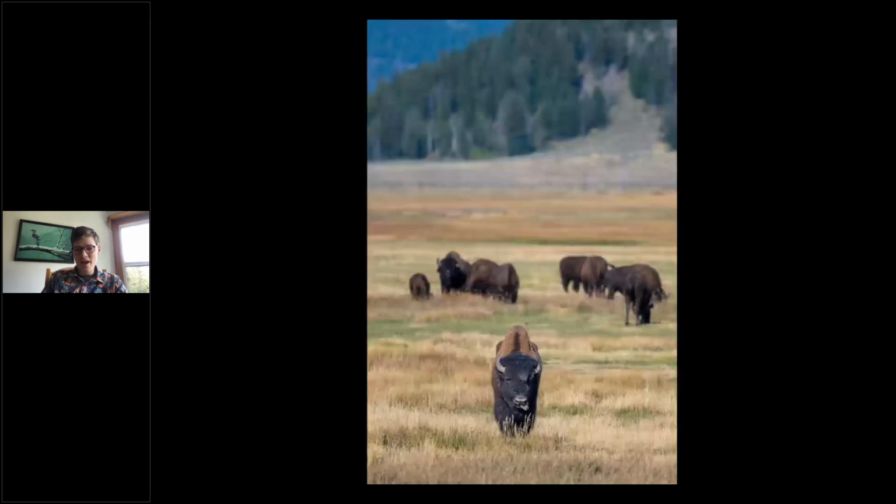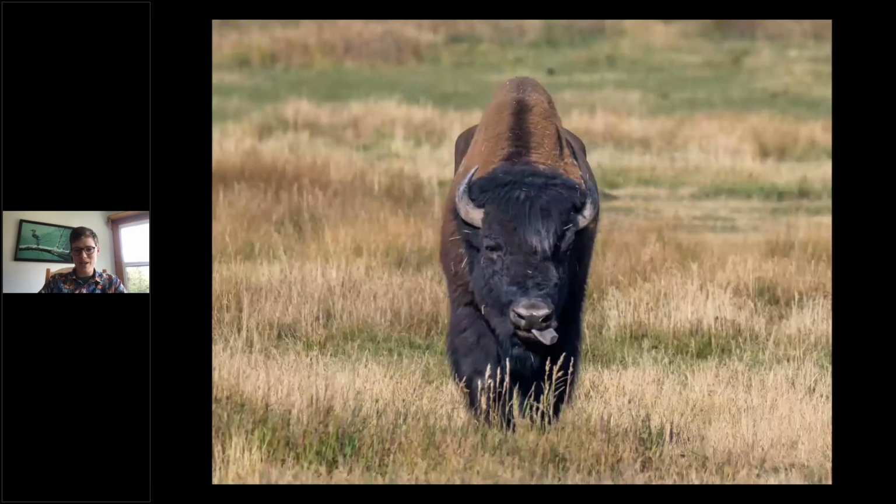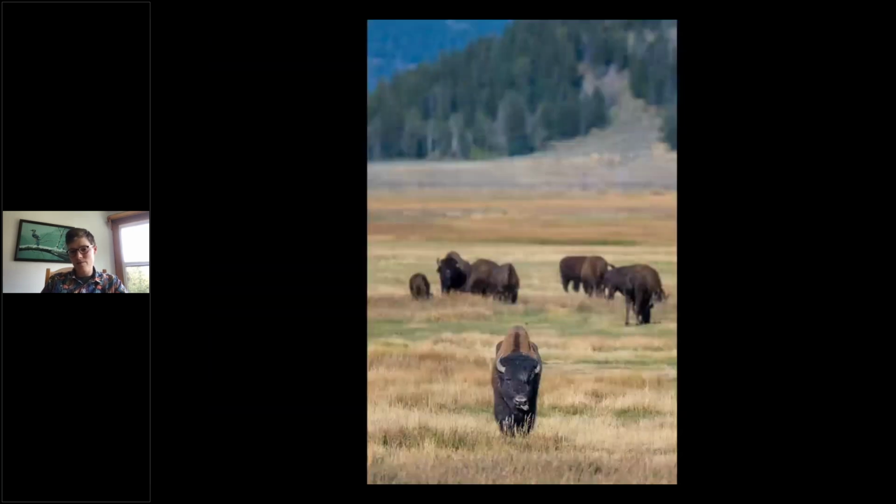On our way out of the valley towards the north end of the valley in Jackson Hole, we encountered a bison herd. We had our first look at some bison, which is really fun. On this picture, I'm going to zoom in a second here, but this guy was just being very charismatic with his purple tongue sticking out.